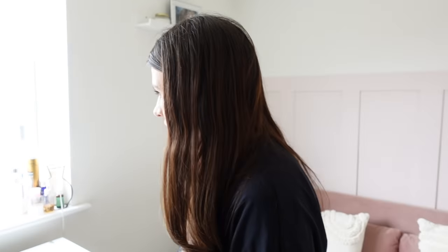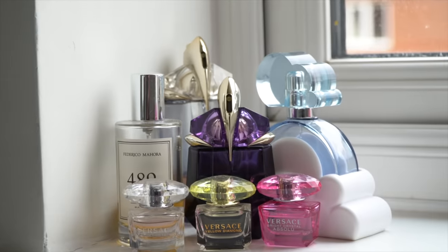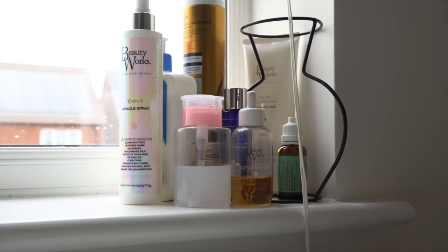Then underneath I've got this little basket from the White Company, which I bought with a voucher when we moved in because somebody bought me a voucher for the White Company. Then we've got my mirror, which I can't remember for the life of me where it's from, but I think it was only about £9. And then we've got all my perfumes over there, all my hair stuff over here.